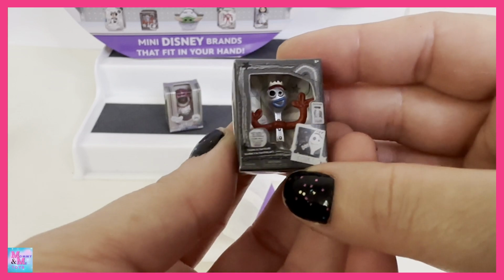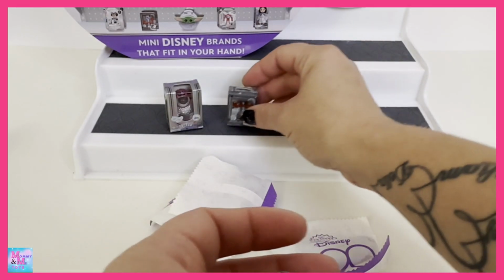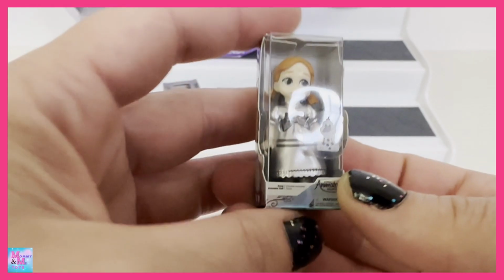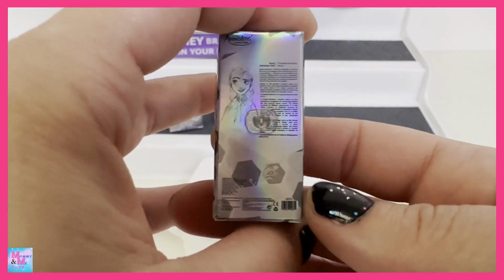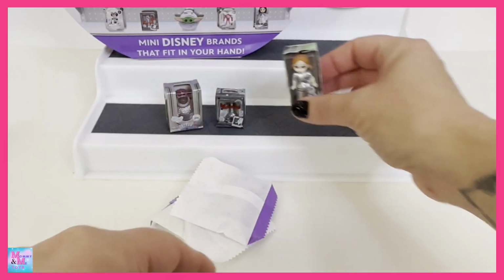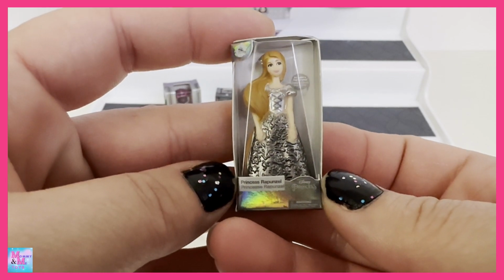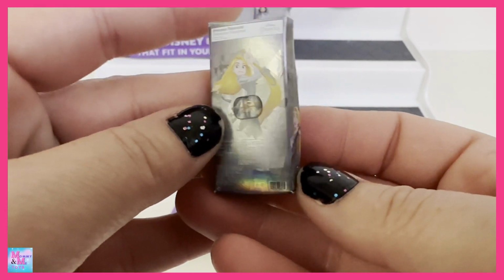Oh, and we got Forky. So cool. Ooh, is this Anna? Yes, this is Anna. A little Olaf right there. So cute. I cannot believe I didn't know these were out. I did not know these were even a thing, so I was pretty surprised when I saw them. And here is Rapunzel. How pretty is her dress? So cool.